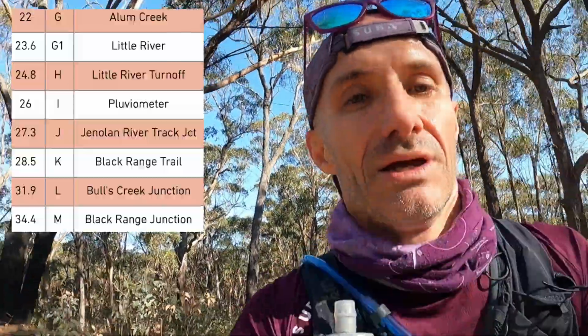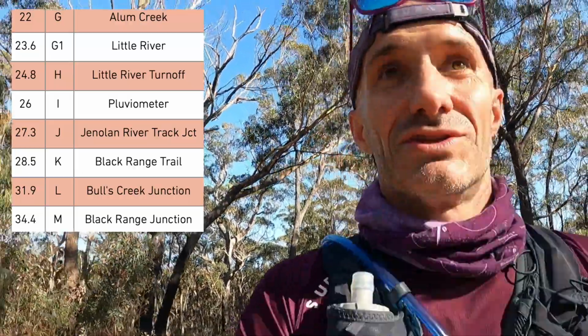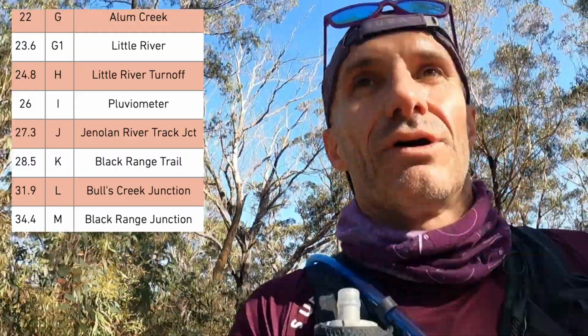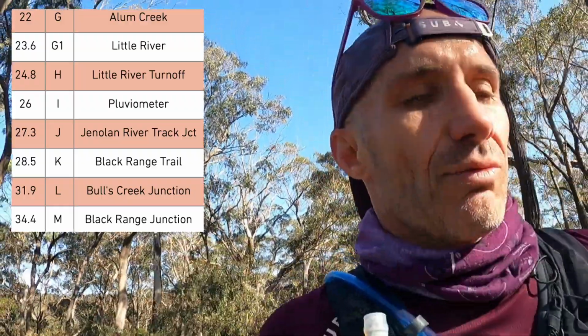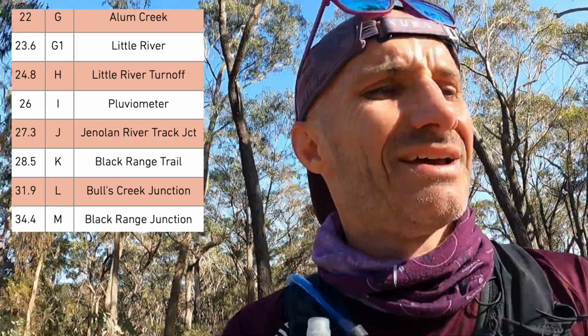If the aid station locations are in the same place as previous years, then in the Pluvy section you will get 4 separate stations. There'll be one at 22 kilometres at Allum Creek on the flat section. On the climb you'll then have another one at 23.6 k's, another one at 24.8, and then the one at the Pluvy timing mat at the top, which is roughly 26.2 kilometres in.